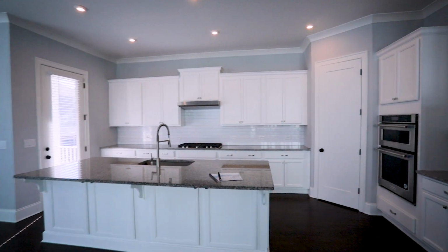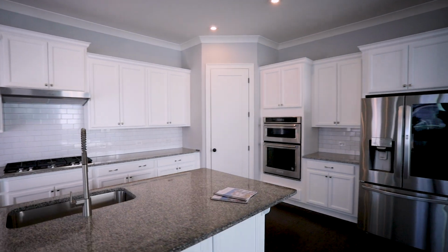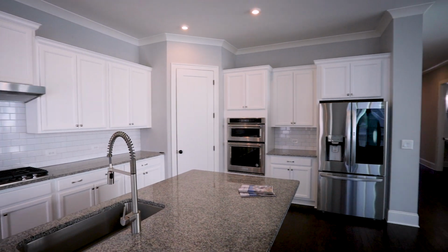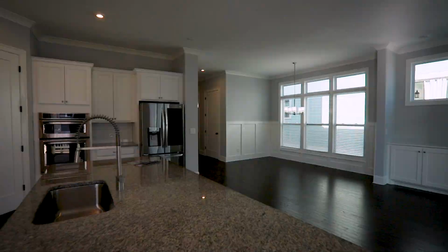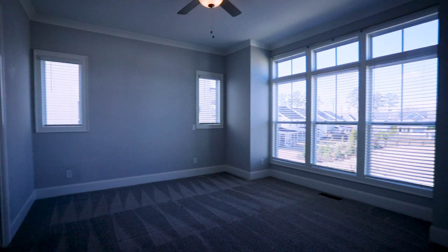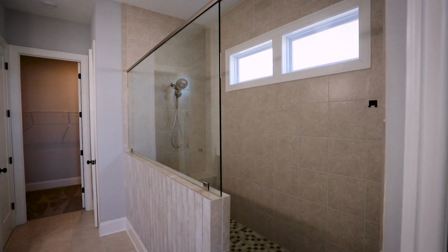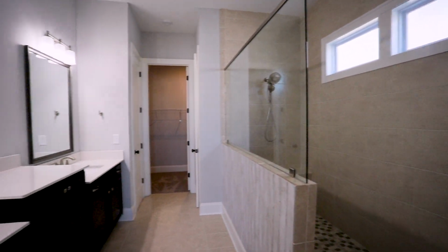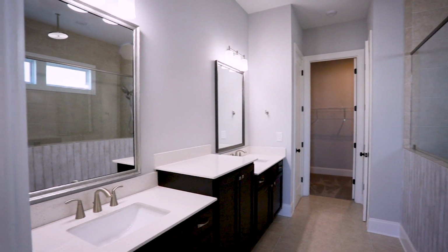The kitchen has a gourmet package with upgraded cabinets, granite counters, stainless appliances, huge island, so very open. It has a really cool, unique walkout balcony feature, 2 of them on the second floor. A laundry room. The primary suite has a lot of natural light. The primary bath has a huge shower, double vanities, nice size walk-in closet. So you're getting a lot of space in this house.